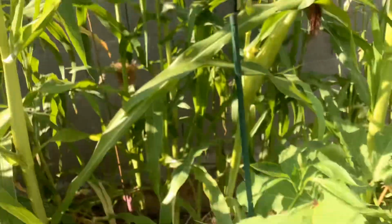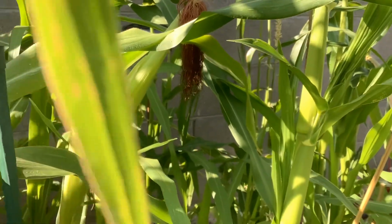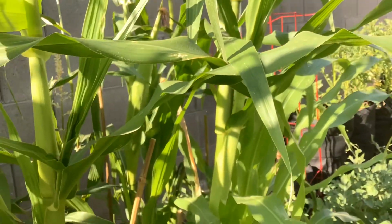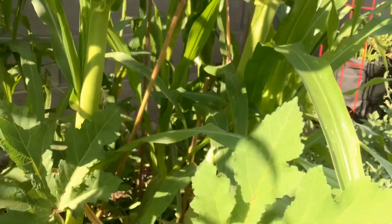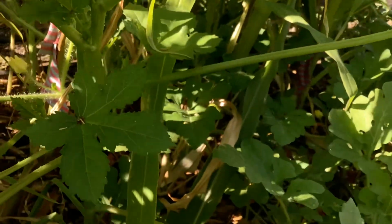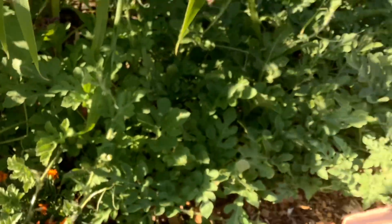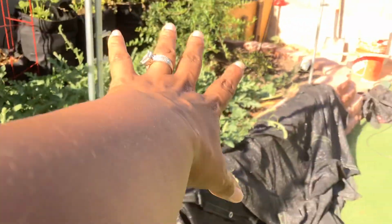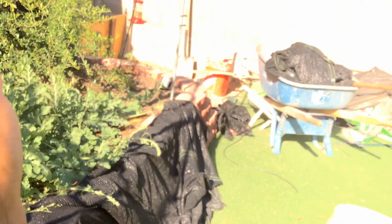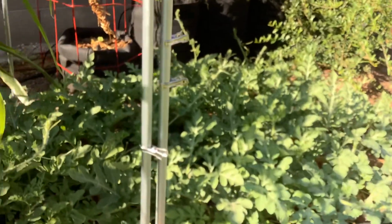And so check out this corn. It is doing well for the most part. I'm having to hand pollinate just to make sure that they're actually getting pollinated. I have more okra over here. And then we have some watermelon just sprouting out. I made sure to leave room for it to sprout out. And of course, it looks like it's going to even overflow more than what I accounted for.